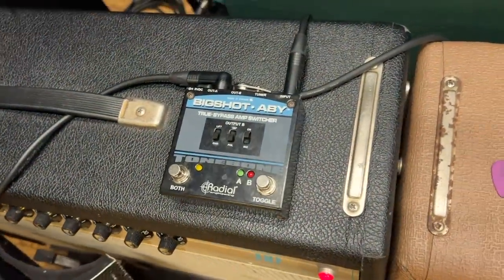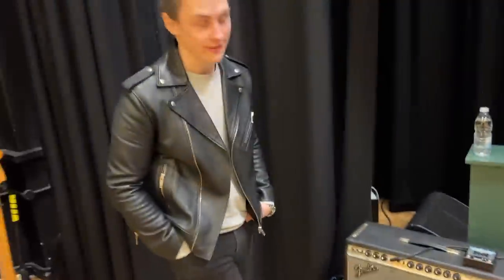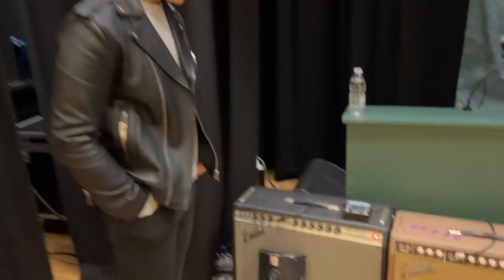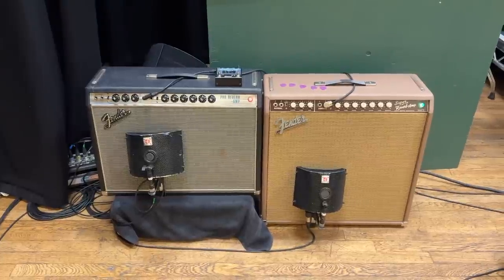It's passive, so it's not powered. Still does its job beautifully, though. Make sure everything's in phase, make sure there's no ground hums or anything like that. Into the two amps, both of which date to 1968, one of which infinitely more original than the other, to be honest.